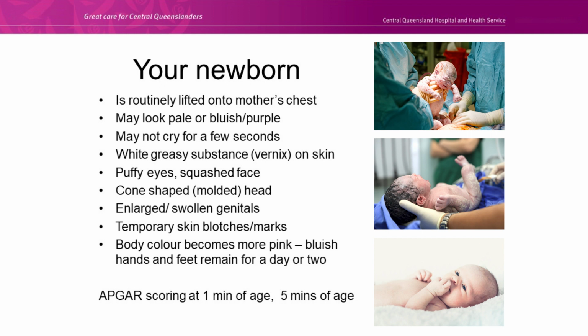When they're 1 minute old, we give your baby a score out of 10 to record their condition at birth. They get 2 points each for colour, breathing, heart rate, muscle tone and reflexes. We then score them again at 5 minutes of age. These APGAR scores are then written into your baby's personal health record.